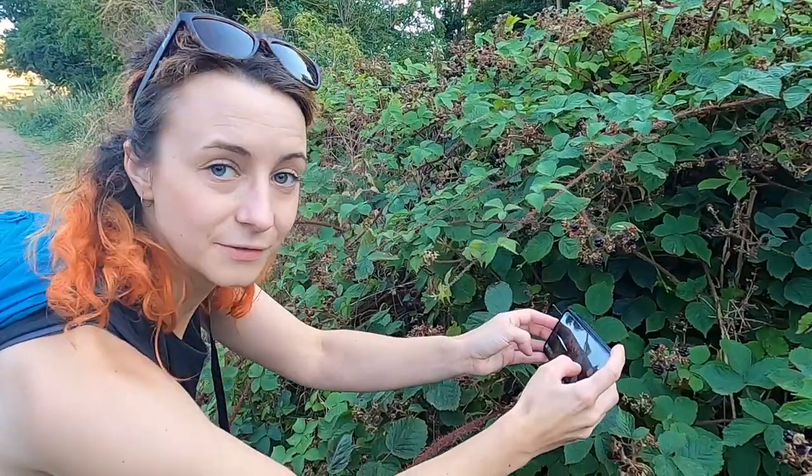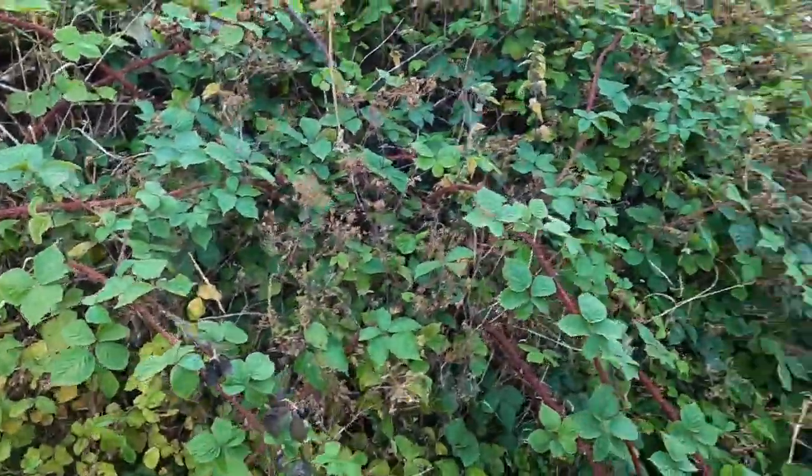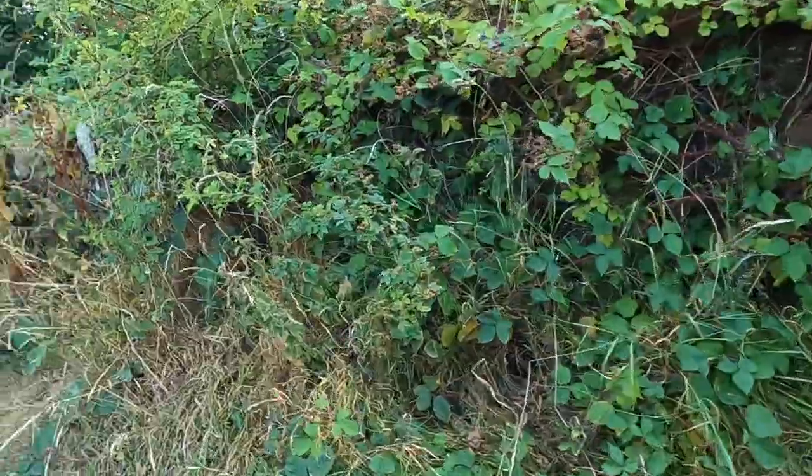This is when Sarah tries not to fall on all the spiky brambles. Have you ever eaten something you've painted before? Chaffinch or something.